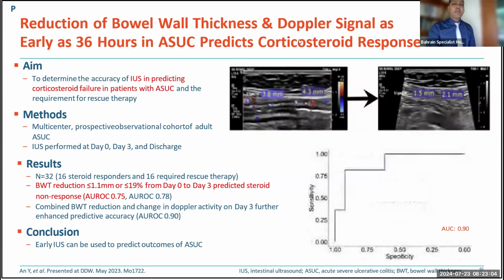So what they did, they measured the bowel wall thickness and the Doppler signal on the first day of presentation, and then measured again at day three. They demonstrated that if there is an absence of the Doppler signal at day three and the thickness has reduced, the response to steroid is very good in this group. However, in those in whom the bowel wall thickness is reduced by less than 1.1 millimeter and there is persistence of the Doppler signal, the response to steroid therapy is not very good, with a high area under the receiver operator curve of 0.9, showing high specificity and sensitivity.